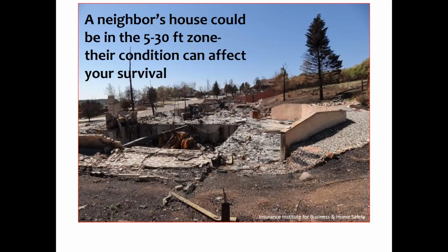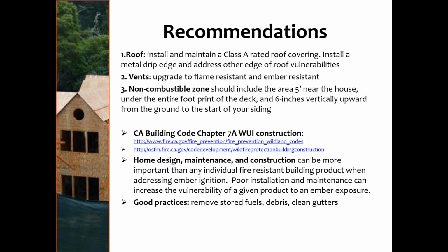So in conclusion, our overall recommendations are to focus on the roof and make sure that you install and maintain a Class A fire rated roof covering. Within that, you want to install a metal drip edge and address any other edge of roof vulnerabilities or penetrations that you may have through dormers or more complex roofs. We want to make sure that our vents are upgraded to be both flame and ember resistant. And we really want to focus on developing a non-combustible zone in the area 5 feet around the house and under the entire footprint of the deck, and at least 6 inches vertically upward from the ground to the start of your siding. So that's where we're making the bulk of our recommendations.